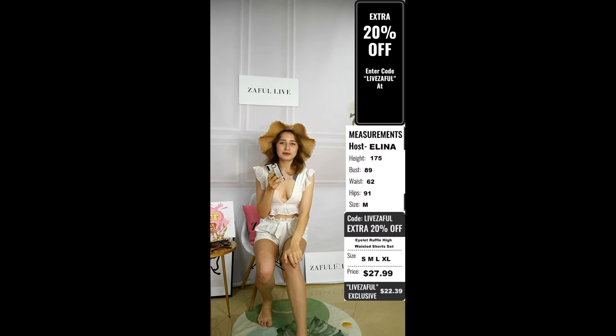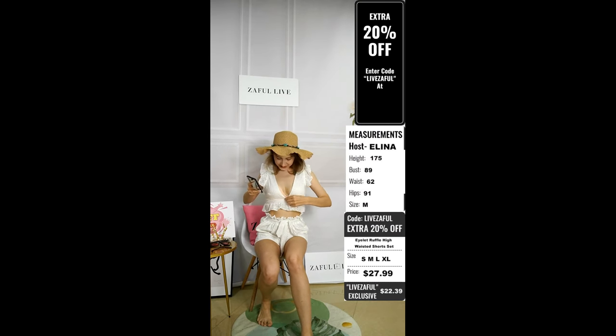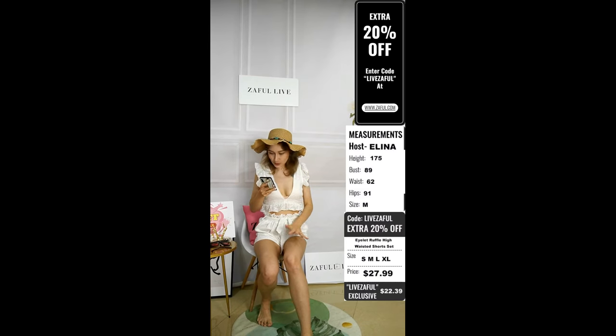Guys, we don't do swimming suits. But you can see, because of the V-line, you should wear it without a bra. But I got to do that, so I show you. I'm wearing with.